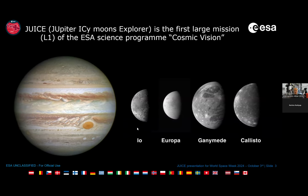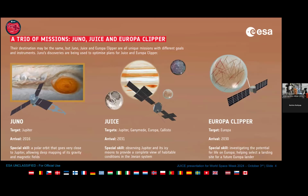JUICE is part of three missions that are visiting Jupiter in about the same time. We already have Juno from NASA, which was launched and arrived at Jupiter in 2016, which is really focusing at the moment on the atmosphere of Jupiter. So it's in a polar orbit and continuously reducing the inclination and taking high resolution imaging of the planet itself, and to really understand better the gravity, magnetic fields, and the atmosphere.